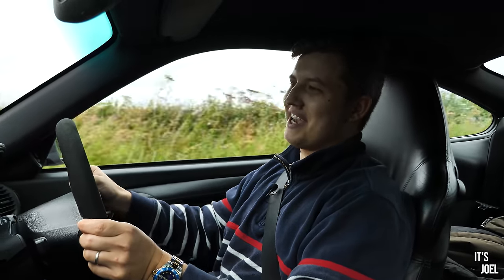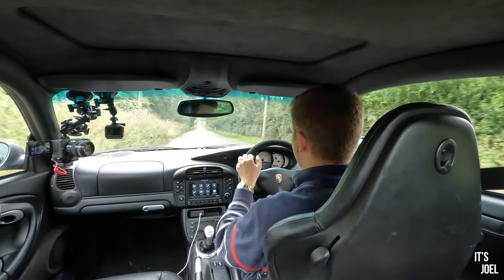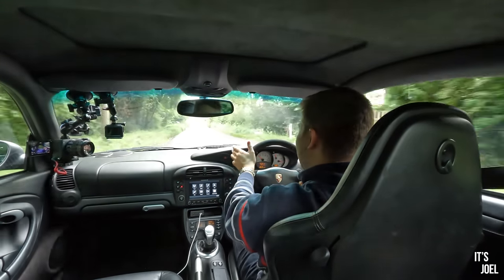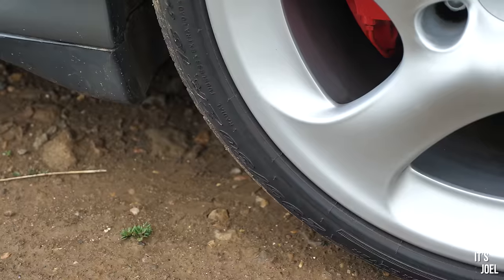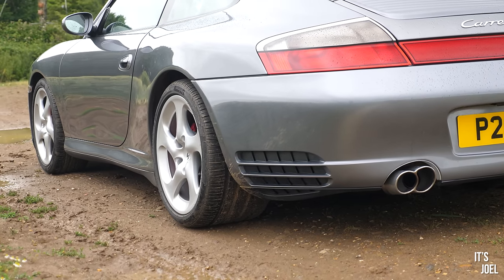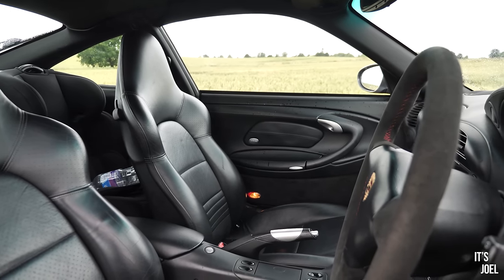And you're forever chasing it when you're driving a 911. I think one of the first things you'll notice jumping inside a 996 and driving it down the road are the noise levels. It is quite a noisy cabin. We've got pretty large rear tires. I believe they're 295 section, so that won't help. But obviously the sound insulation and all that sort of stuff isn't quite as advanced as the more modern 911s.